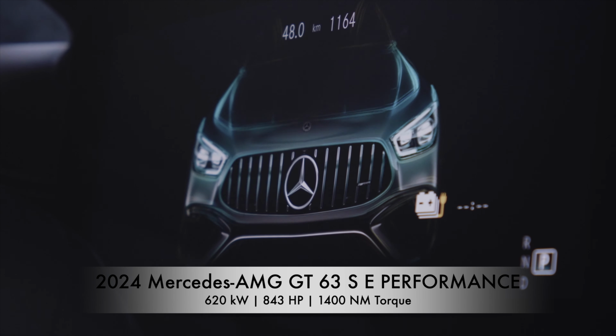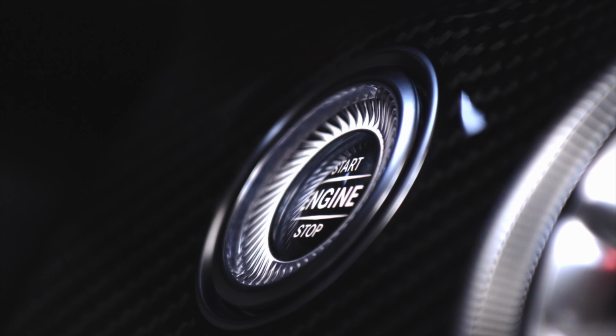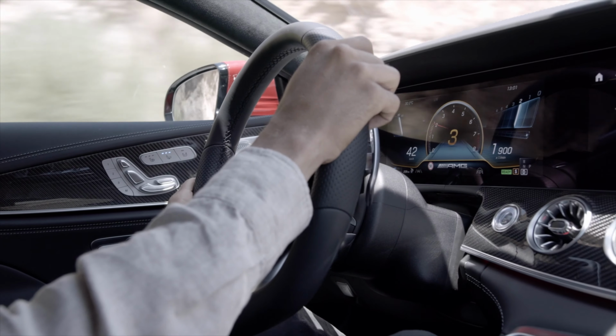The next GT63 we're going to see is the e-performance that everybody's all excited about, and for good reason. It's going to be 805 horsepower plug-in hybrid. It's going to be a monster. It's this engine with that electric motor. So is it going to sound the same? Because I think that's one of the questions I get. How does it sound? In the V8, it's still going to sound really good.